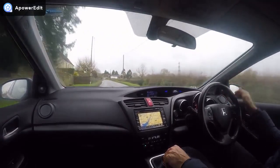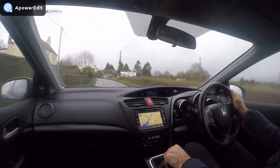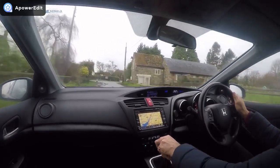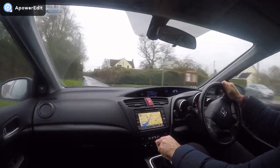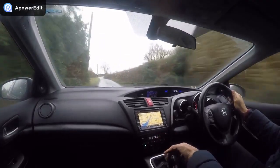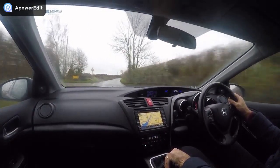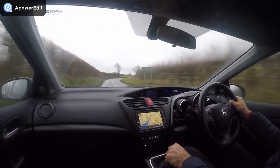This example starts absolutely instantly, of course, and settles to an absolutely smooth, even idle. Temperature gauge is running at a third, and the car's been running for well over an hour now, and that's exactly where it should be on a Honda car. There are no warning lights on the dashboard at all relating to the engine or any other part of the car.